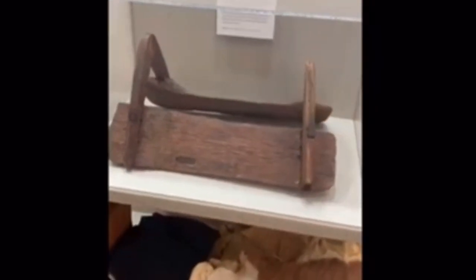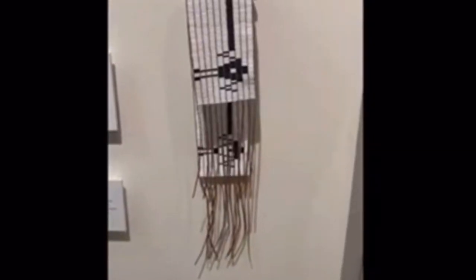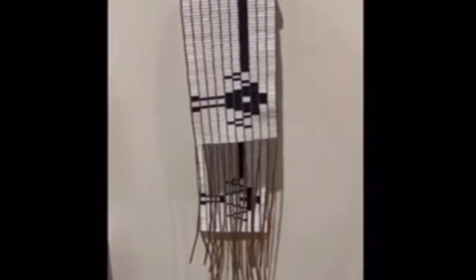The simple four-piece saddle, made of two straight boards and two curved pieces, was found near Bushy Run and may have been present during the battle in 1763. Another item in this alcove is the wampum belt.